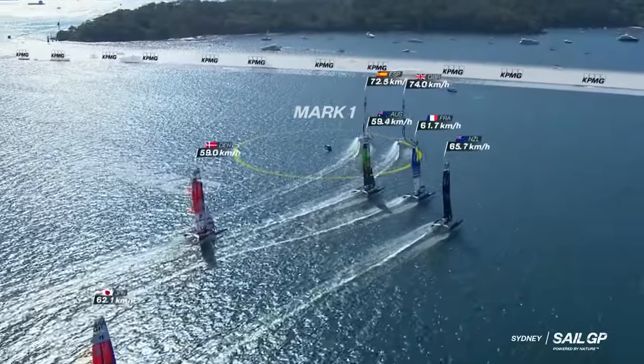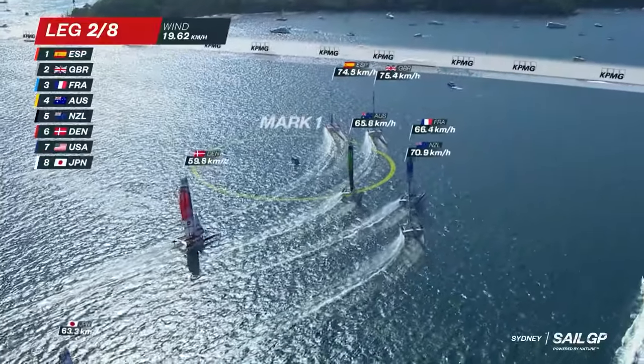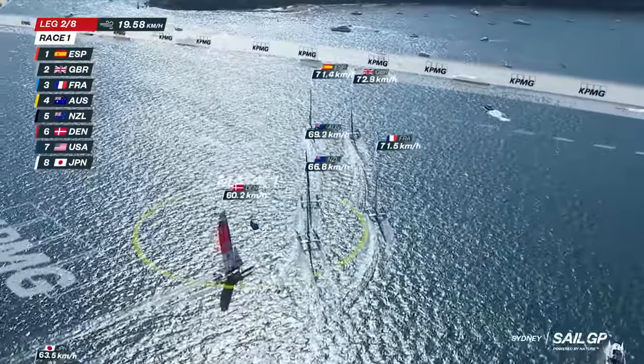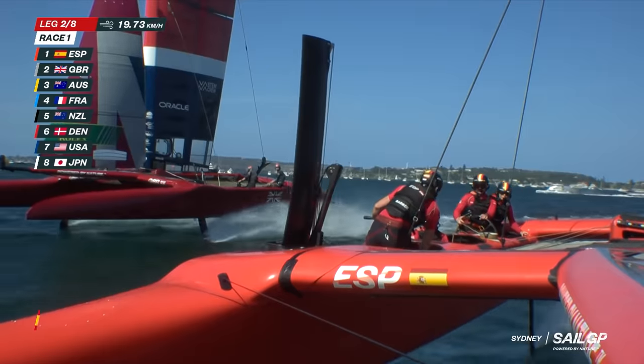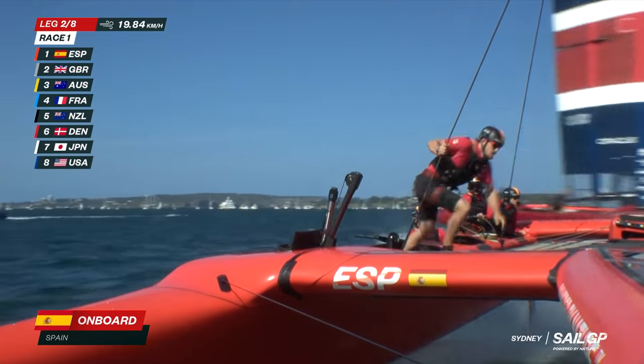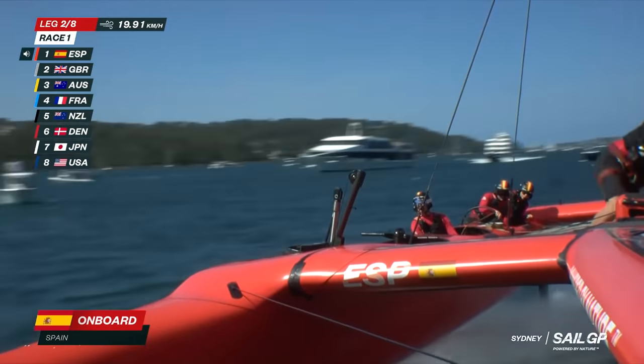Nice job on the inside there by Phil Robertson on the Spanish team. They lead around the mark. Second place for Great Britain, Delapierre in fourth, just behind Tom Slingsby and his Australian crew. This first manoeuvre, look at the British crew, leads the jibe away.